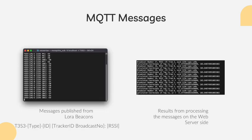As shown in the figure on the left, the messages being published by the LoRa beacons contain the IoT communication type, beacon ID, the tracker's ID, the broadcast number, and the RSSI, as mentioned earlier in the previous slide. So the broadcast number is actually used on the web server side, which acts as a way to synchronize the information containing the RSSI values that has been transmitted from the tracker to the beacons.